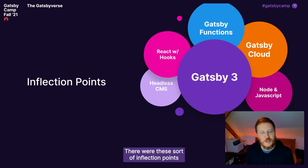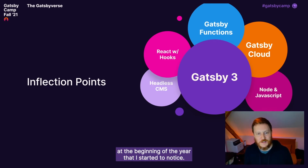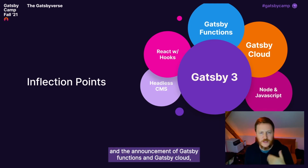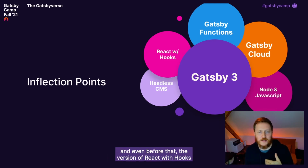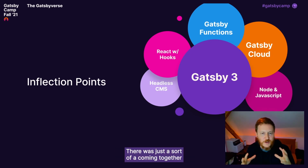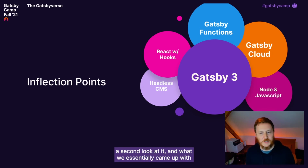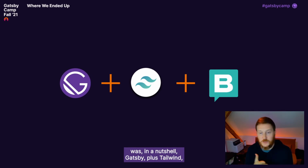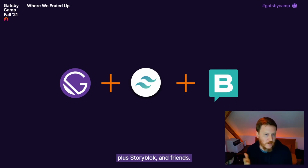There were these inflection points at the beginning of the year that I started to notice. It was probably with the release of Gatsby 3 that came across my Twitter feed, and the announcement of Gatsby Functions and Gatsby Cloud, and even before that, the version of React with hooks and the growth of headless CMS over the years. There was just a coming together of all these technologies that made me take a second look at it. And what we essentially came up with was, in a nutshell, Gatsby plus Tailwind plus Storyblok and friends.